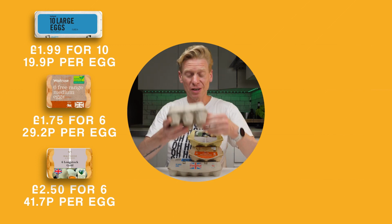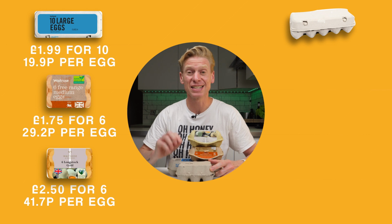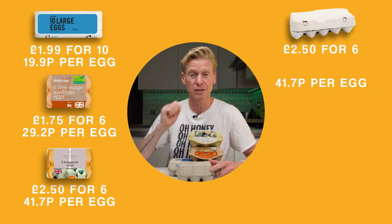And then we've got our wildcard eggs. These came from a farm in southeast London. They were picked fresh out of the hen's cage first thing this morning. They are the freshest eggs out of all of these, and these were also £2.50 for 6, so exactly the same price as the Gold.